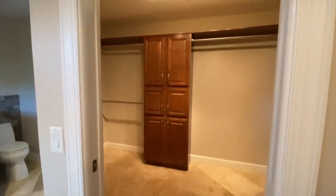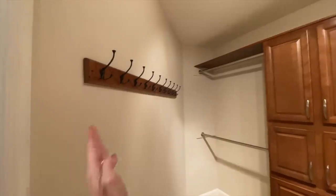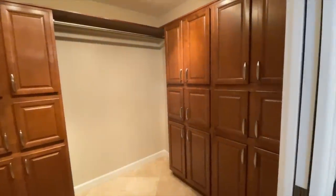Ooh, that's a closet. Yes, this is a closet. What would we hang? We could hang all the backpacks in here. It'd be way too far, it'd be a mess. But would I hang there?